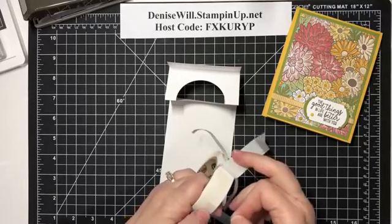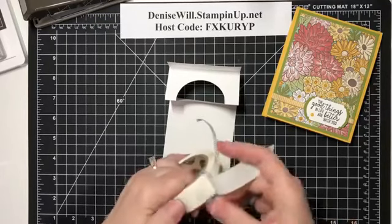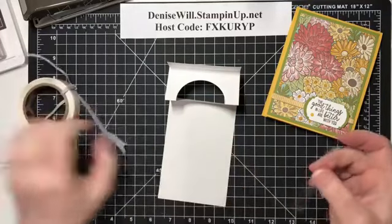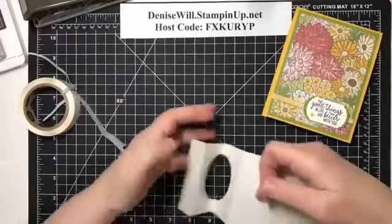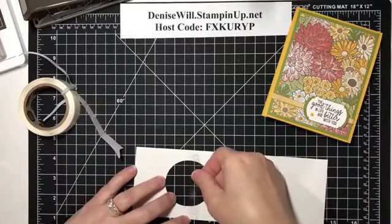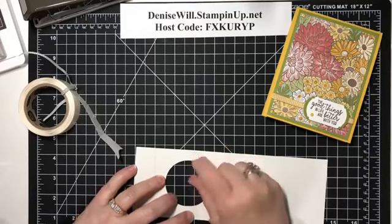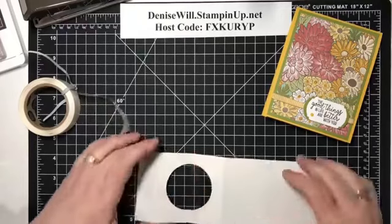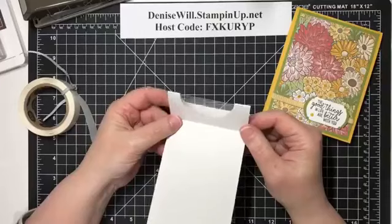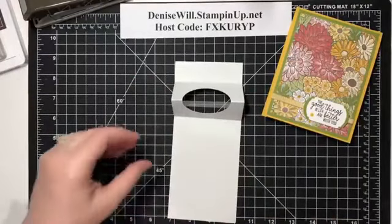And I'm going to put a glue dot on each end and attach it to one side or the other. You don't want to attach it to both sides, but just to one side or the other. I just love this card. I think you could do it with flowers. Okay, so there we go. I have attached it to the front portion, but you could do either one. I just did that because it was easy.